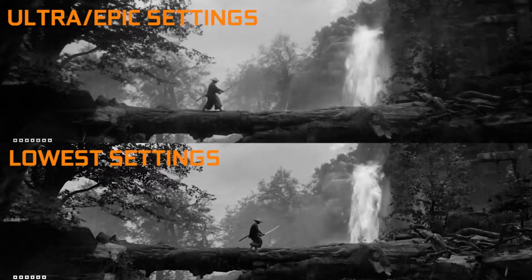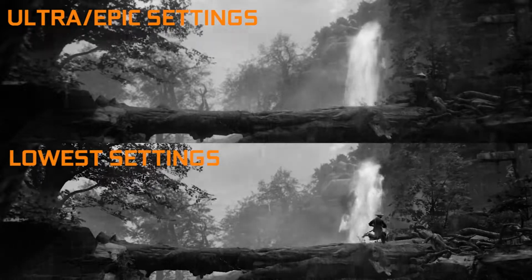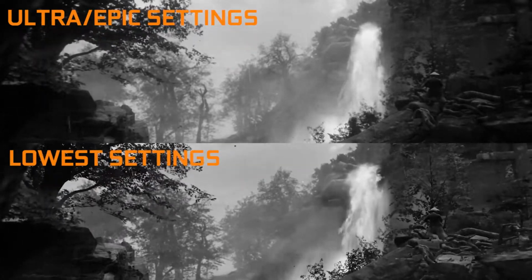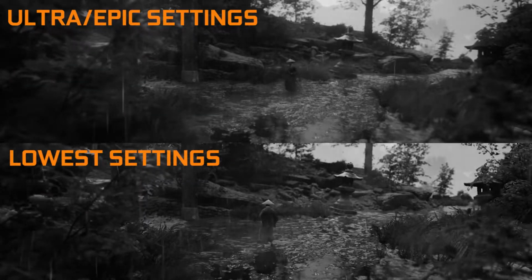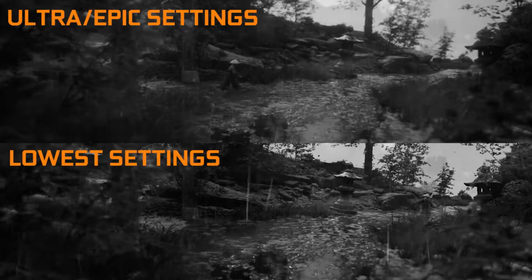Now the comparison, as you can see, the texture, the shadow, the environment, all is really different from one another. The highest settings have a deeper quality image, and the lowest, it seems, looks more like animation or CGI based.